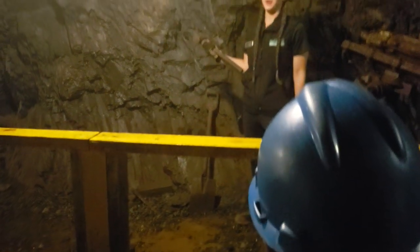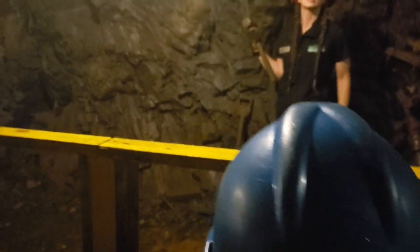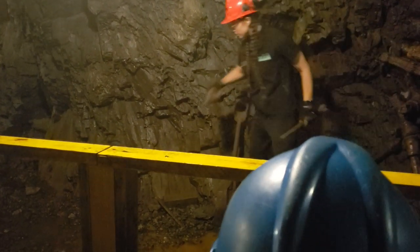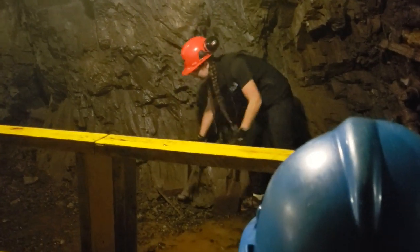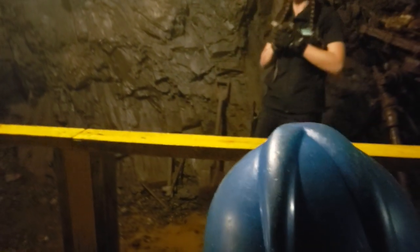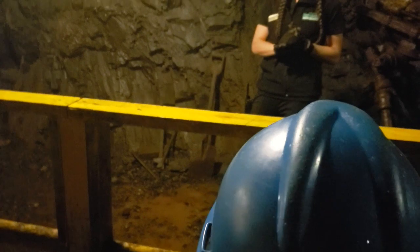I'm not getting very far, right? It would take a very long time to drive a tunnel with these hand tools. But the men did drive a few tunnels. And they sent off the first shipment of chalcopyrite in 1905.